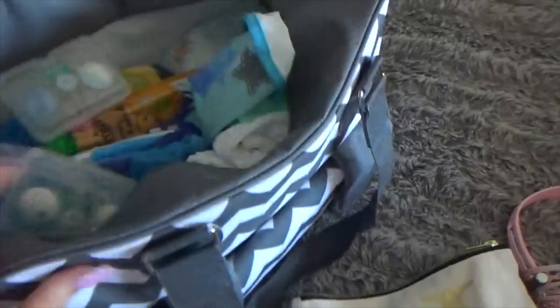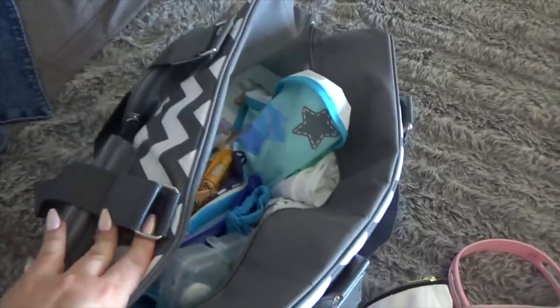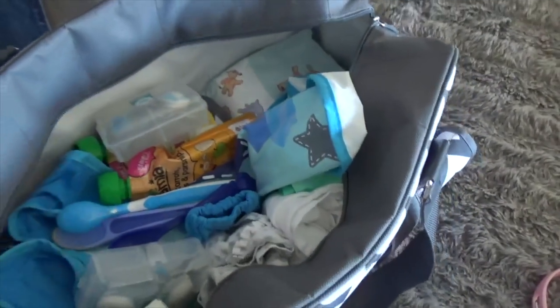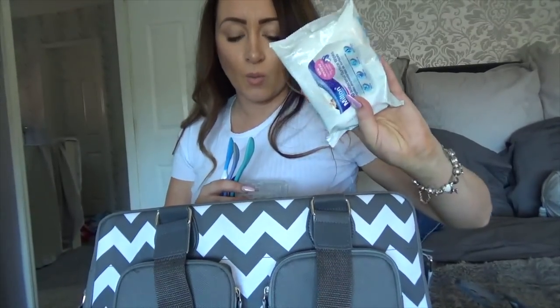So this is Henry's bag. This bag is from My Baby. I just got this to match his buggy for on holiday. I'm just going to sort this out and see what is in here. So I've just packed in here the Milton wipes.